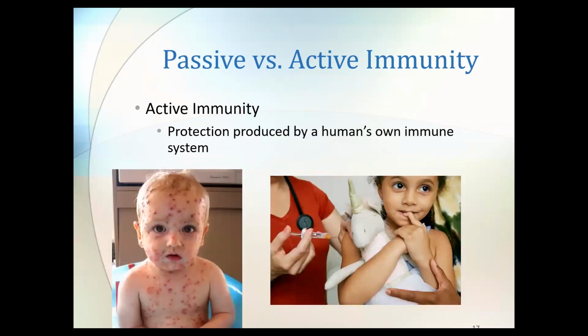So then we have active immunity, and active immunity is protection produced by a human's own immune system. So it's your own immunity that you have made yourself. This immunity lasts for many years, sometimes a lifetime. So much better than passive immunity. I mean, this is something that you are going to have as long as you live for certain things. So you can get active immunity in 2 ways.